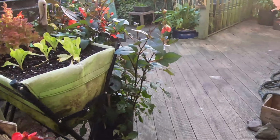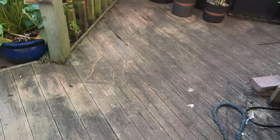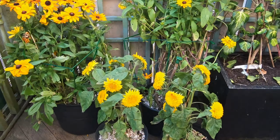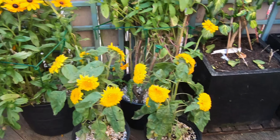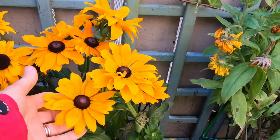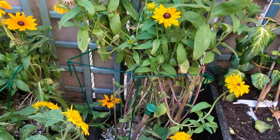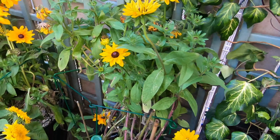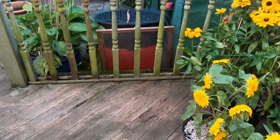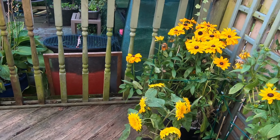Now there have been some changes on the deck. You may notice it's slightly less cluttered. I've got my remaining teddy bear sunflowers here and some of my annual Rudbeckia that I grew from seed, which are still going quite well. And they are just sitting here temporarily because I've cleared all of this bit for a reason. I'm not going to tell you the reason just yet, sorry to keep you hanging.